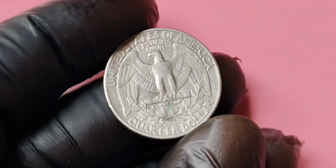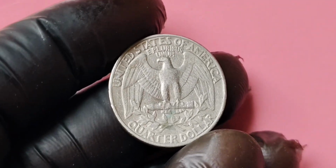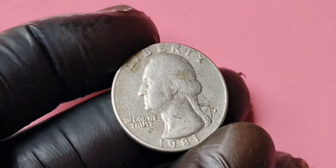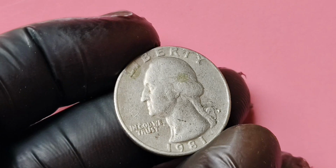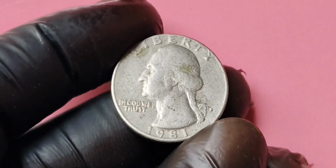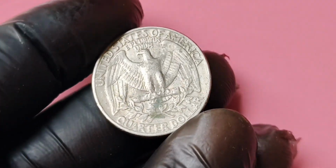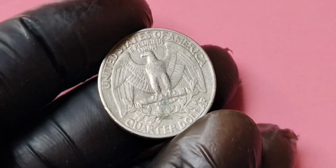Now, you're probably wondering, where can I find this $1.2 million quarter? Well, these coins could be hiding anywhere, from your pocket change to coin rolls from the bank, or even in forgotten collections stashed away in your attic. It's all about being vigilant and knowing what to look for.